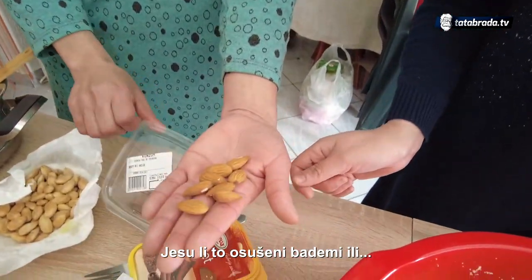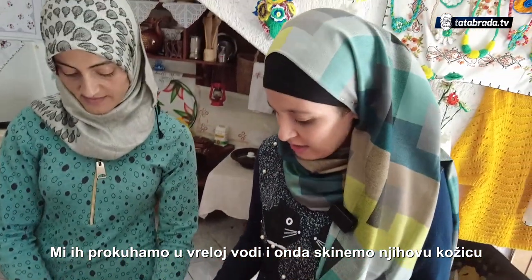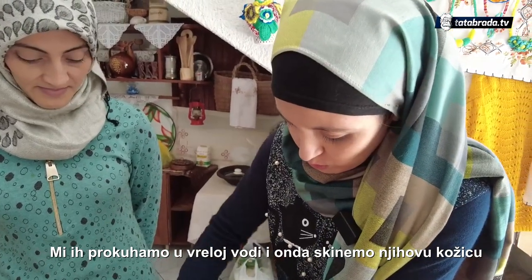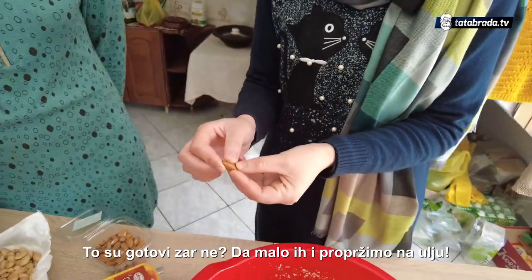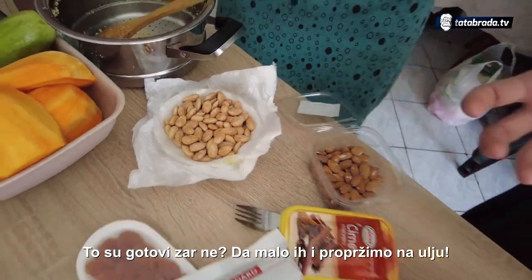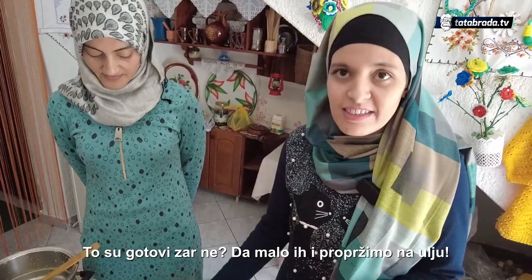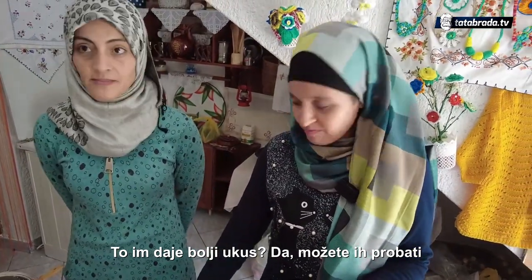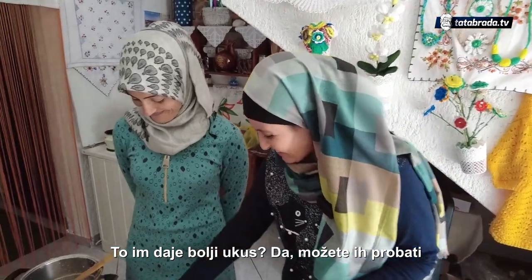Are you using those dry almonds? We cook them in hot water and we take their skin. You peel it. Yes, peel. And then we roast it in oil. Does it have better taste? Yes. You can try it later, if you want.